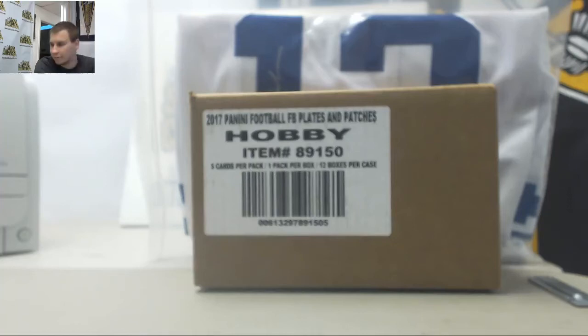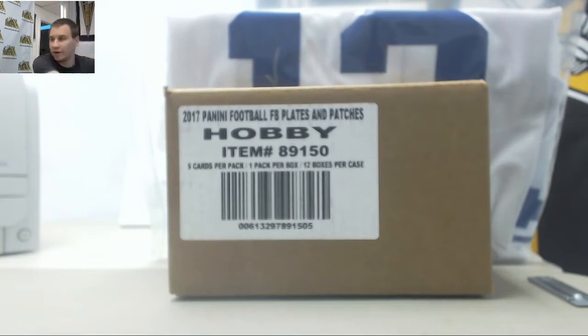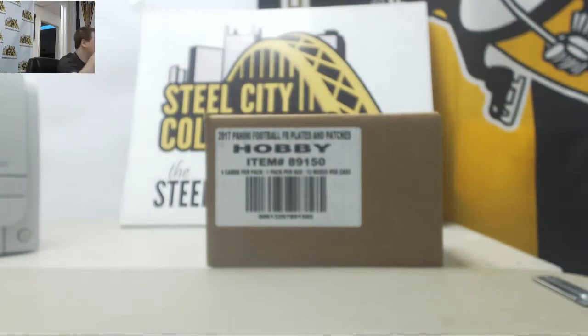All right, guys, we've got our first group break of the night. This is 2016 Panini Plates and Patches Football. This is a 12-box case fixed price team group break. Our prize in this one, right behind the case, is a Roger Staubach autographed jersey. We're going to give that away right after we're done.